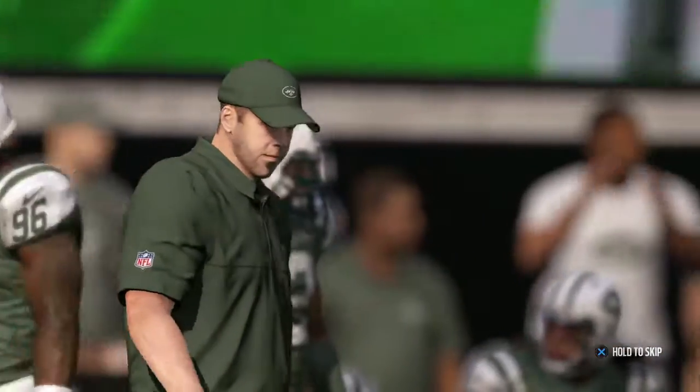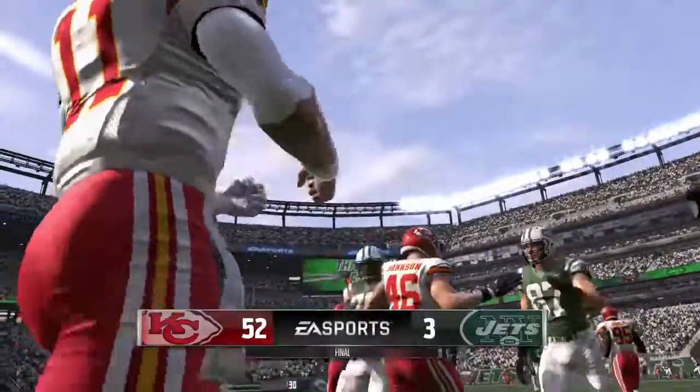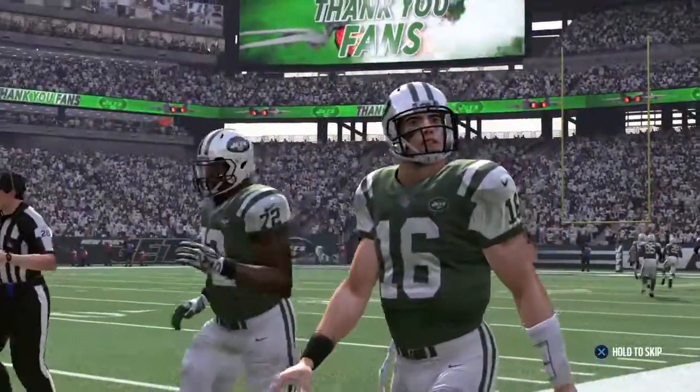A big offensive explosion helped leading them to victory. And the defensive guys, they're just saying, hey, put those points up every week. We'll just keep winning. They will gratefully accept them.